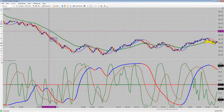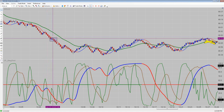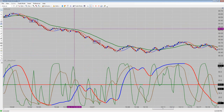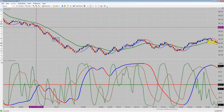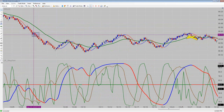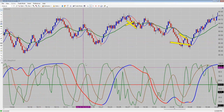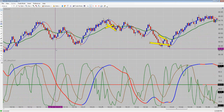Sorry, let me get rid of this because we didn't have a strong sloping cycle there, but we did on this one. So you would have been looking to get short right in there. We didn't get the pullbacks with the proper divergence in here. There was a pullback here, but the cycle portion was sloping the wrong way, so we wouldn't have been looking to get short there. But right here was a good one.